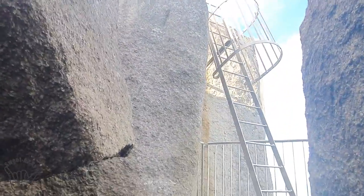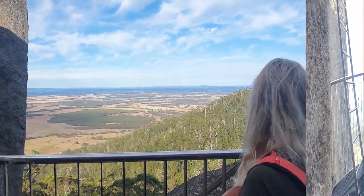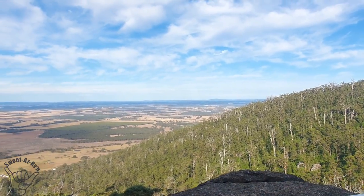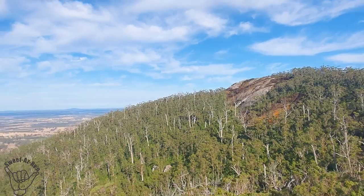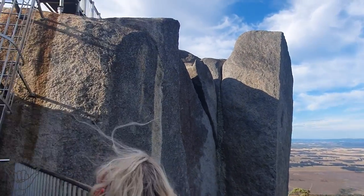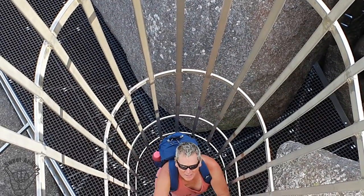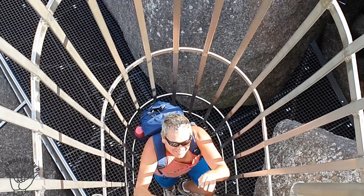Comes the fun part. Holy Toledo. Massive. Oh, we don't need to go to the top. That's it. I know I'm gonna have to leave my hat down here. Nah, definitely not. But it's worth the view.